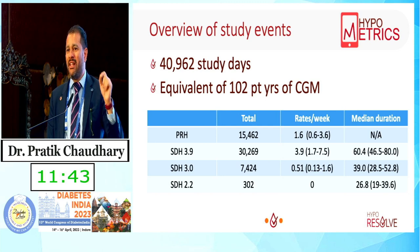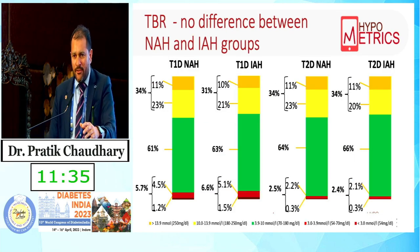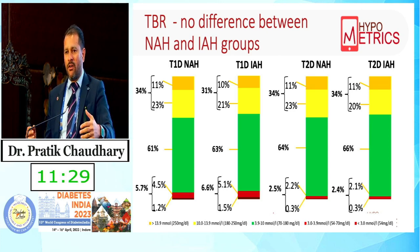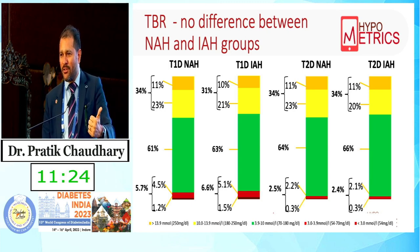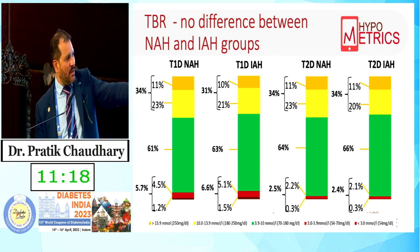So in 1 million hours of data, we had only 302 events where they were down at 40 milligrams per deciliter. So the first thing we asked was, is there a difference in CGM hypoglycemia between people who say they have good warning signs of hypos, good awareness, versus people who are unaware? And as you can see here, there's no difference. Both the aware and the unaware people had the same time in range, the same hypoglycemia: 5.1% in the type 1s who are unaware, and 4.5% in the type 1s who are aware.